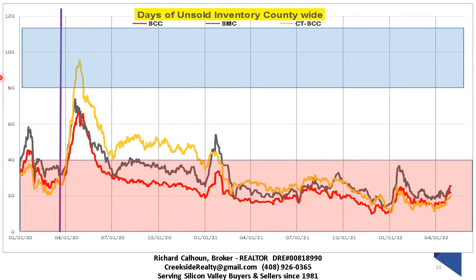Moving on to days of unsold inventory. Days of unsold inventory is the single biggest indicator, in my opinion, of what the future of the real estate market holds. It's a supply-demand ratio. Starting over on the right-hand side, the most recent column, the red is Santa Clara County single-family homes, and you can see that it went up last week, which I expected because Easter was the week before that. So sellers don't put their house on the market going into a holiday. So that week's activity gets pushed back to last week. And then the buyers would have purchased it this week.